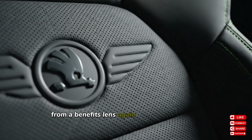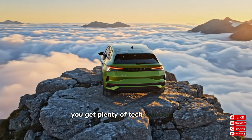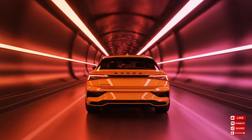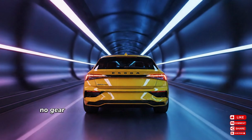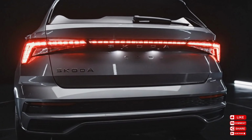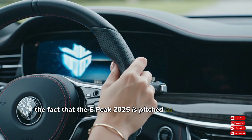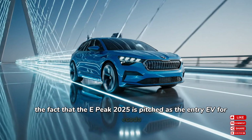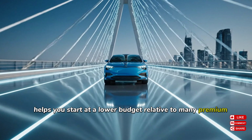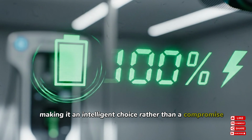From a benefits lens, as a new buyer, you get plenty of tech, a spacious cabin, easy daily usability, EV advantages: quiet, smooth, no gear shifts, and a brand with growing electric vehicle credibility. The fact that the Epiq 2025 is pitched as the entry EV for Škoda helps you start at a lower budget relative to many premium EVs, making it an intelligent choice rather than a compromise.